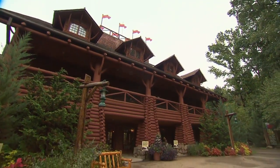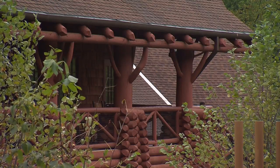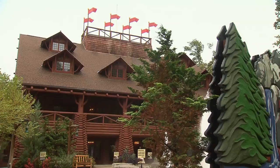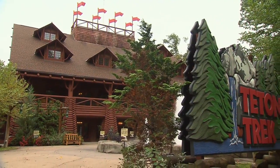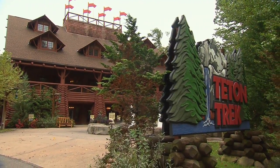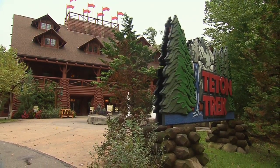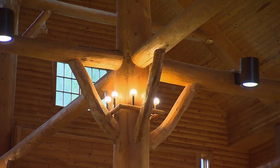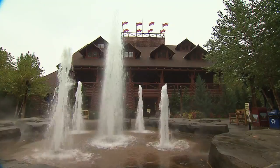And to add a true Yellowstone feel to Teton Trek, there's the rustic Grand Lodge that not only offers an escape from the elements, but so much more. The Grand Teton Lodge that we have here at Teton Trek, the idea is really to mimic the look of the Old Faithful Inn. If you ever get a chance to visit there, it really does, with some of the architectural features, like the columns and the geyser out front. The geyser shoots 30 feet in the air, so it's really meant to mimic Old Faithful.